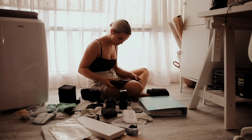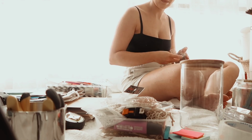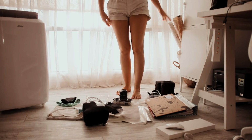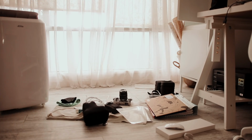Next, I focused on organizing my tech and my craft space. This was really quick. This area just tends to get cluttered up over time and I need to go back to it over and over again. I'm not great at decluttering craft or tech, but I think I did an okay job at least making it easier to access and use.